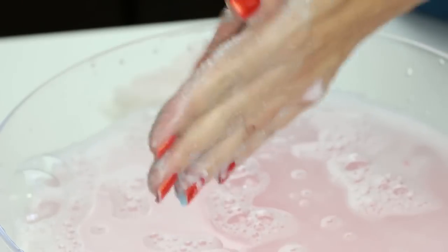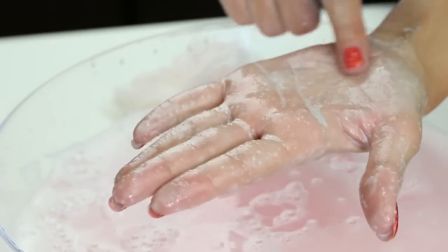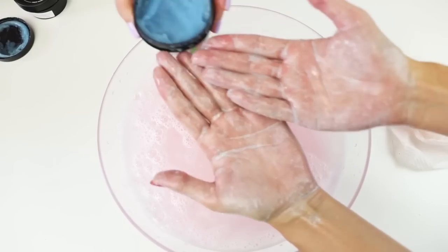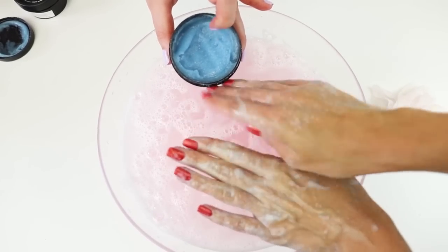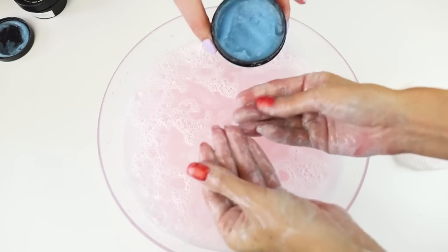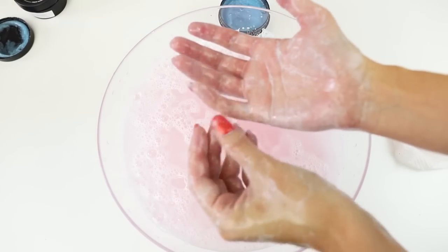Oh my God, it smells so good. The scrubby bits in it don't dissolve really quickly, which is important. It is a lot finer than the big sea salt shampoo. So this would be a good consistency for a clarifying shampoo or a shampoo scrub as well. So body and hair. Those bits aren't going to get stuck in your hair.